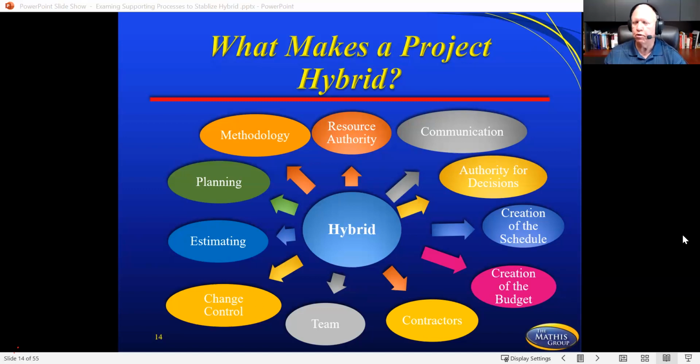Were they just thrown over the wall? I'm sure that doesn't happen at your organization, okay? But there could be somebody on the call that feels like all of your estimates have just been thrown over the wall. And so do we have the right to re-estimate things and to be able to make recommendations for changes, both on duration and on the budget? Planning, who's doing the planning of this? Are we inheriting all of our plans, or are we going to be able to do the planning ourselves? What methodology and how much methodology do we have to use? And then resource authority. How much authority do we have to make the decisions?